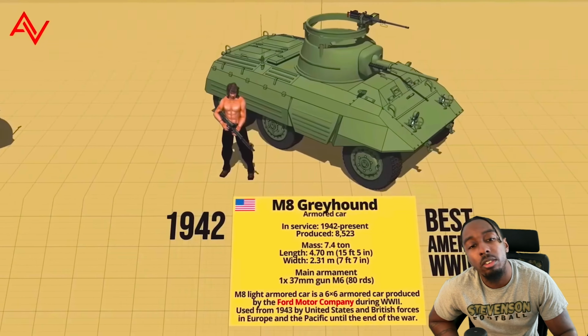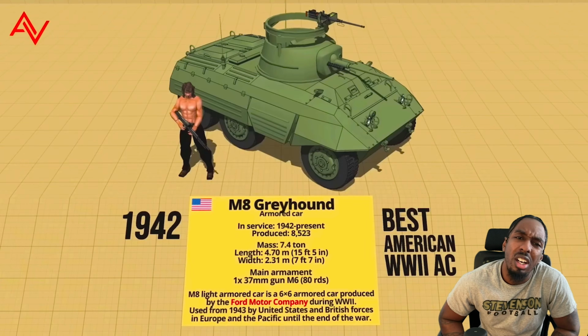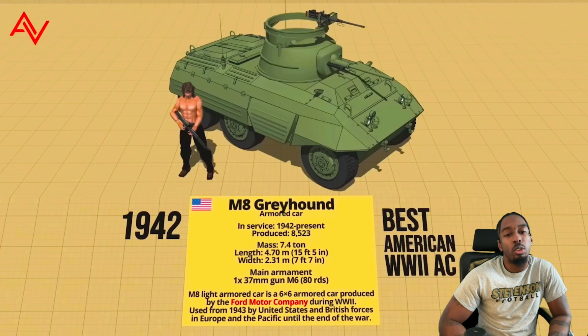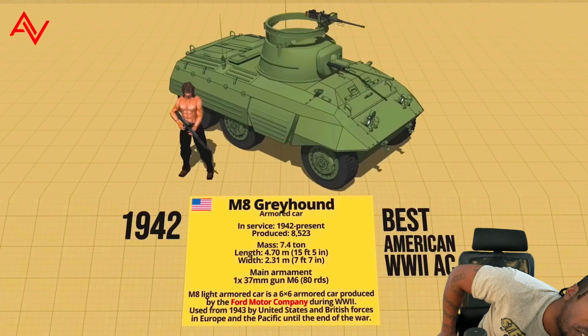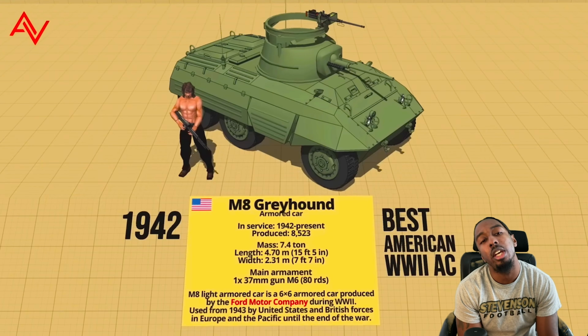The M8 Greyhound, best American World War II armored car. Looks familiar. I don't recall there being a ring at the top. 42 to present. Oh, they still use it. Okay, 8,523 were built. M8 light armored car is a 6x6 armored car produced by the Ford Motor Company during World War II. Used from 1943 by United States and British forces in Europe and the Pacific until the end of the war. Yeah, I just don't remember seeing a ring at the top.